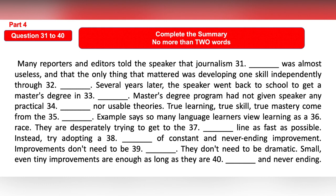My master's degree program had not given me any practical knowledge, nor usable theories. Everything I learned as a social worker, I learned on the job. I learned by trying things, examining the results, formulating new ideas, and then trying more things. Relentlessly, over several years, I improved as a social worker. The master's degree was a ticket to higher paying jobs, but it provided nothing useful beyond that.